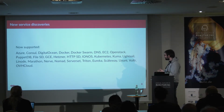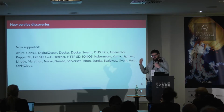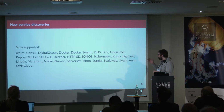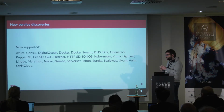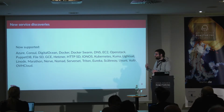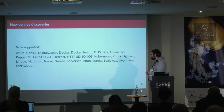Some of the service discoveries are not really meant to be used directly in the Prometheus configuration, but are used when Prometheus is integrated with a third-party application. I'm thinking about Uyuni, and the other one is Kuma. Those ones will generally come with a server that has the service discovery integrated, so you don't really have to do it yourself.